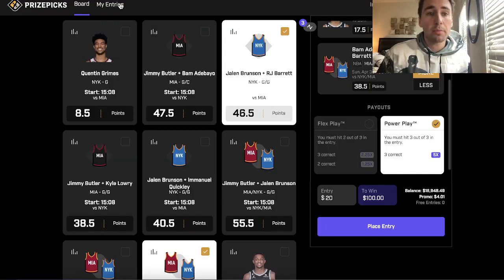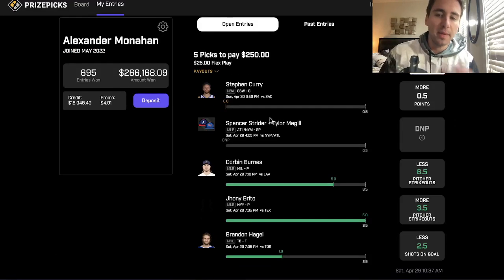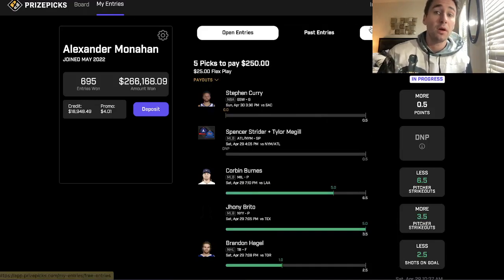If there's more value on PrizePicks. So I gave out this play yesterday on PrizePicks for the free entry. I mean, it should cash, right? If Curry scores at least 1 point, this is a promo that PrizePicks is running. If Curry scores at least 1 point, this is going to cash. So long story short, sometimes there's more value on PrizePicks.